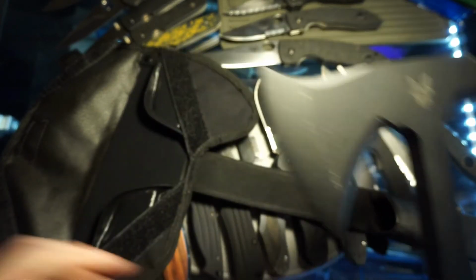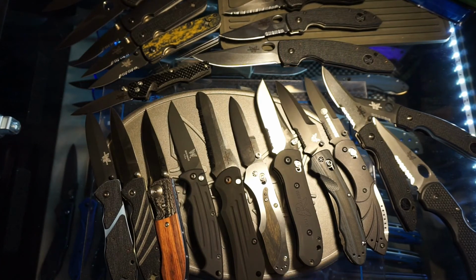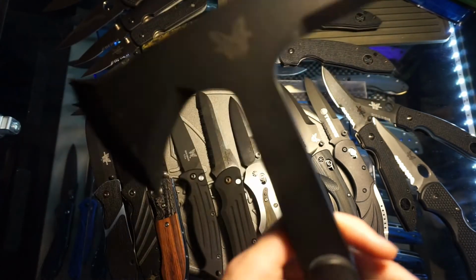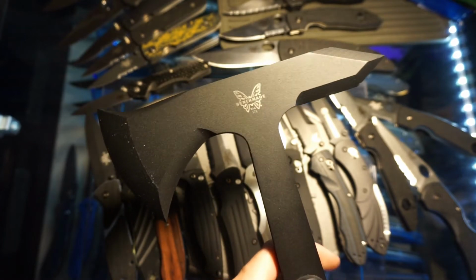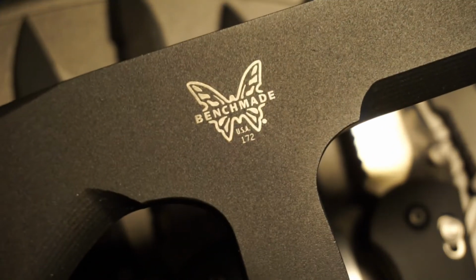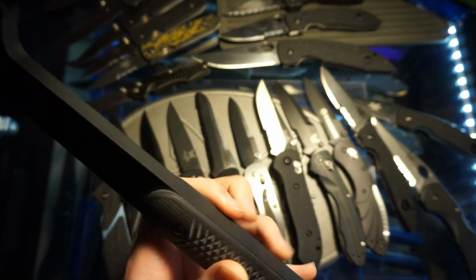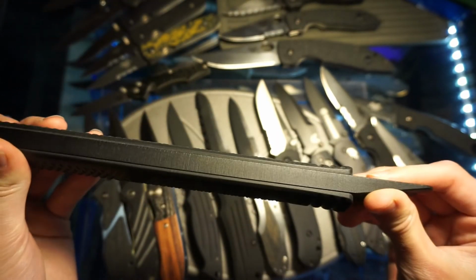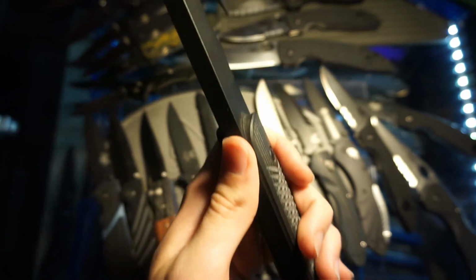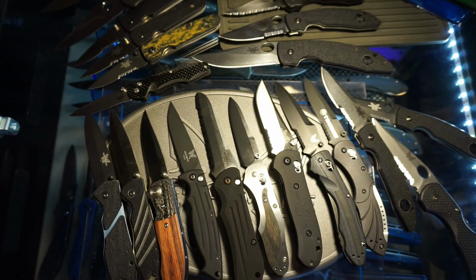But awesome sheath it comes with as well. Just something you don't see too often. So yeah, that's it, guys. That is going to conclude the video. It says 172 is the model number under there. I think this thing came out like 8 years ago, but I'm not sure. Really thick slab of 1095 steel. This thing's insane. So anyways, tell me what you guys think.